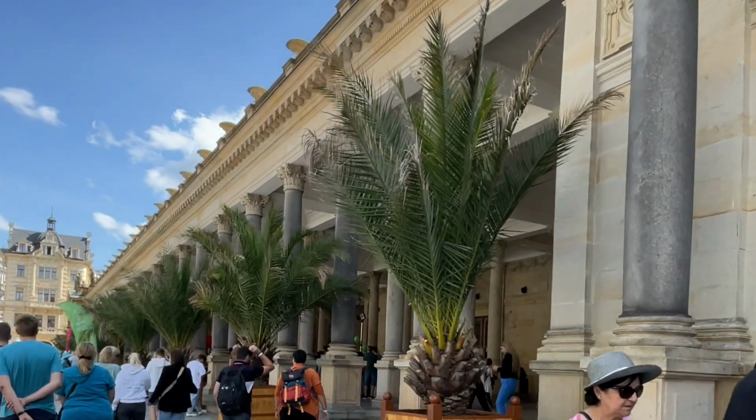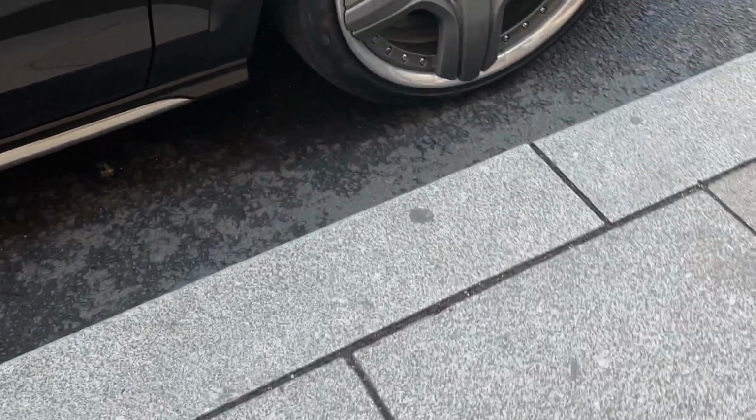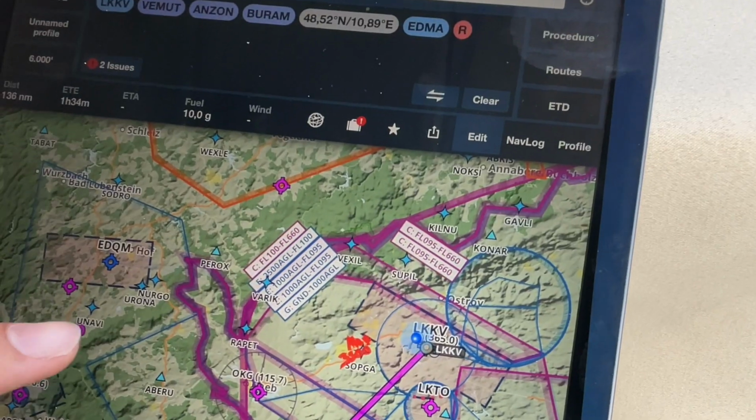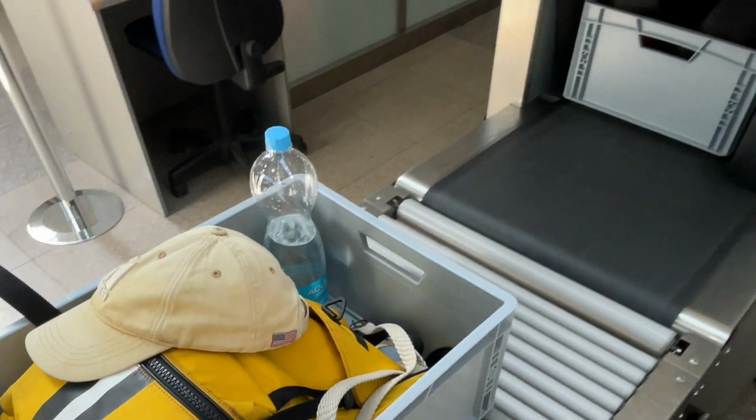After a nice night out, we explored the city the next day and waited for the thunderstorms to pass through so we could head back home. I am in Karlsbad. I have spa, I have shop, I have jewelry shop. Shot, bro. The flight was planned and we headed directly to the airport from lunch.